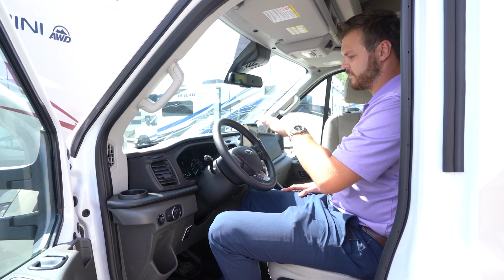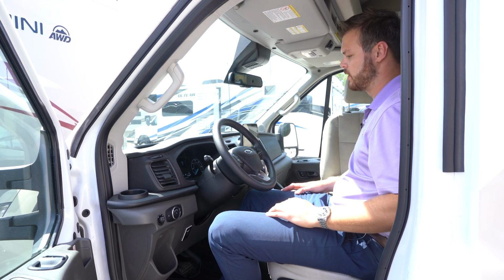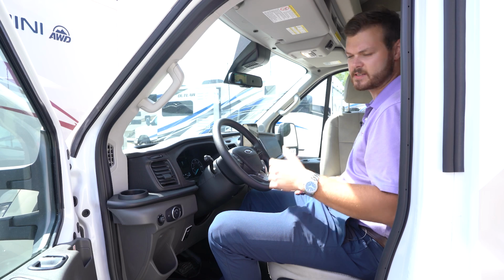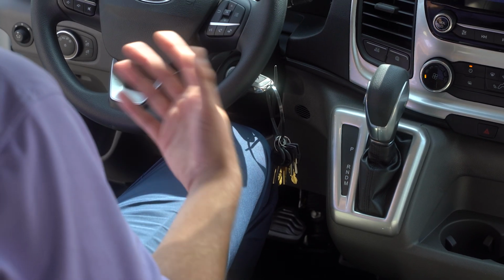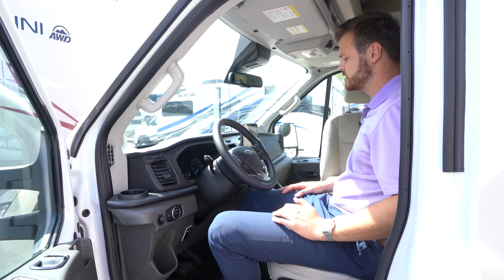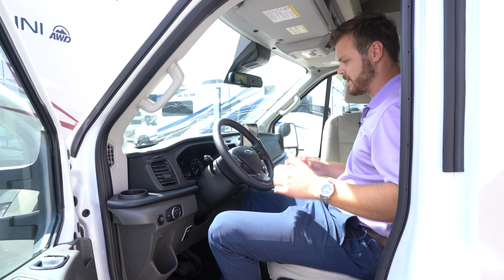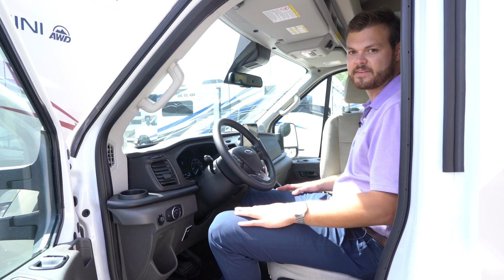Now, with the Ford Transit, we're also going to be optioning their safety features. So this is going to have the hill start assist. It's going to have the adaptive cruise control, the lane keeping assist, and then also head-on collision avoidance as well. So that's stuff that people are paying thousands and thousands of dollars to upgrade in other motorhomes. All this stuff is going to be standard in this coach.